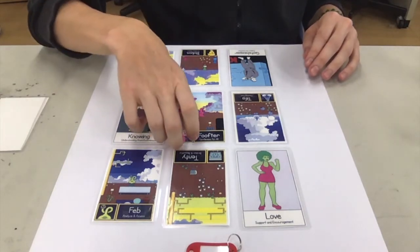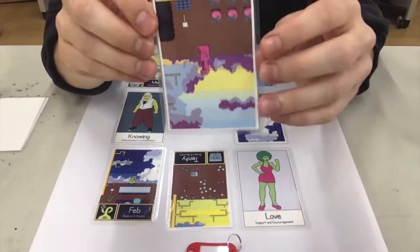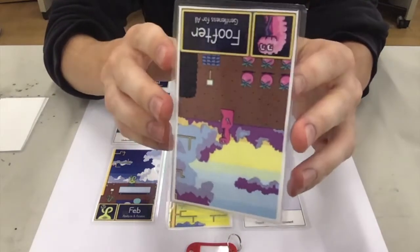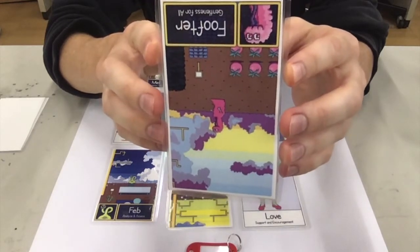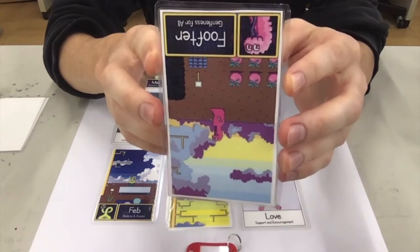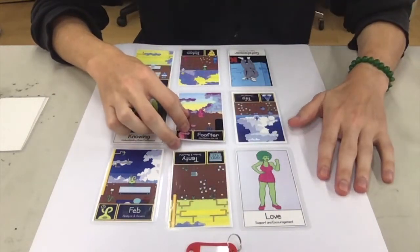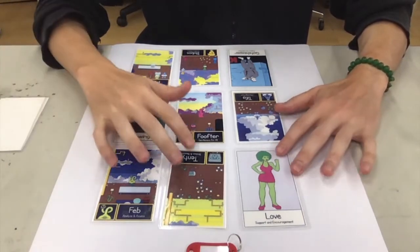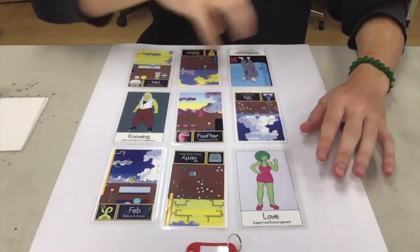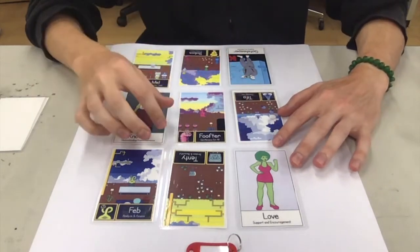The key card for the reading is Foofter, Gentleness for All. And in reverse, I feel like this can be about being afraid to do anything, because Foofter is this monster that wants to accept everyone and be gentle and nice to everyone. So I feel like the key theme is wanting to stick with the nice, comfortable, positive things. So all this weird, unknown, dark side is kind of scary to explore.